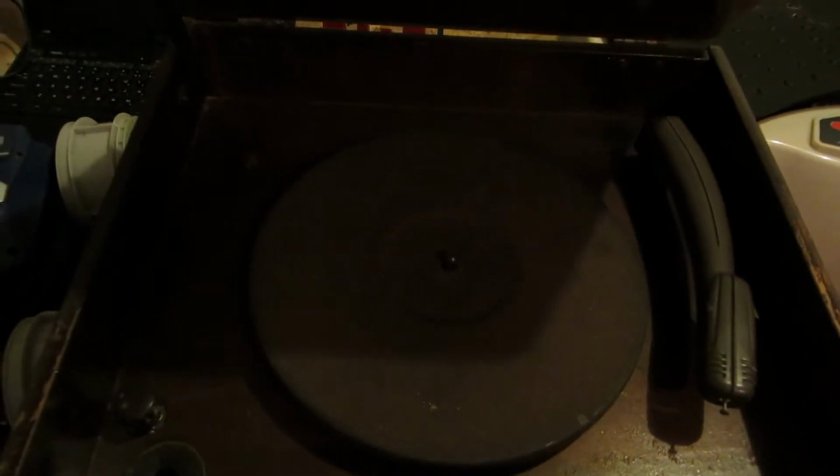Got an old vintage radio. It's got vacuum tubes. It's that old, and it turned out it's actually a record player too. It's a phonograph. Yeah, cool.